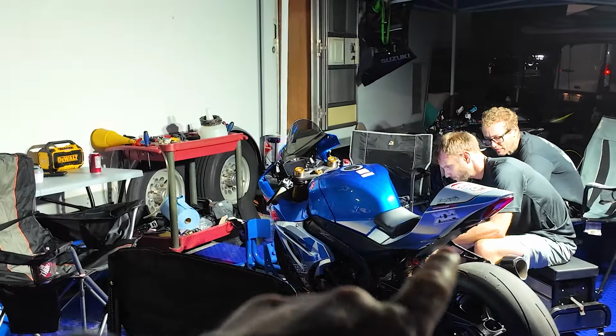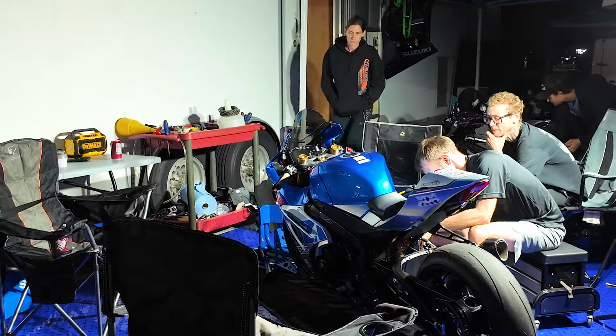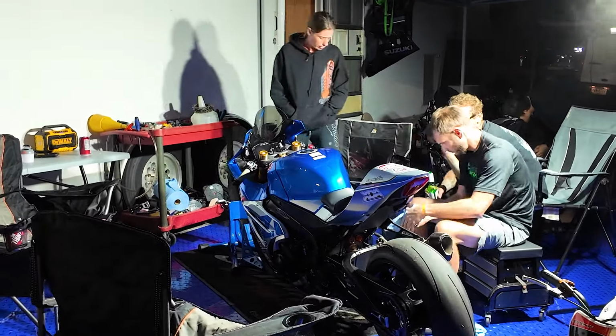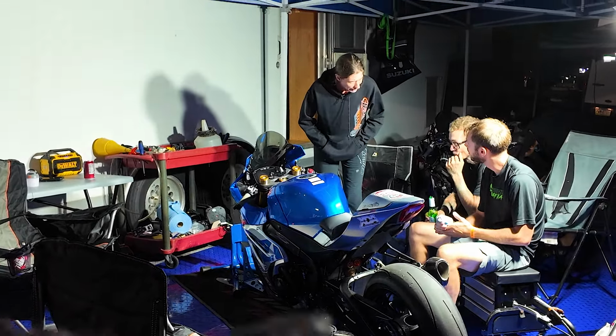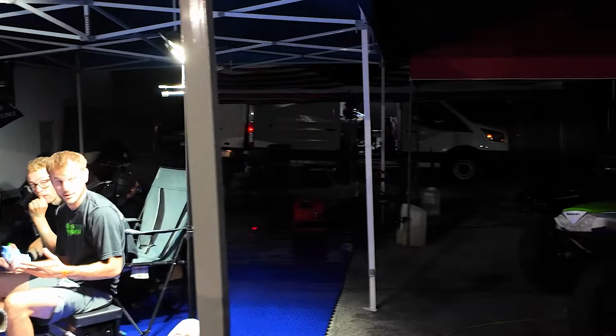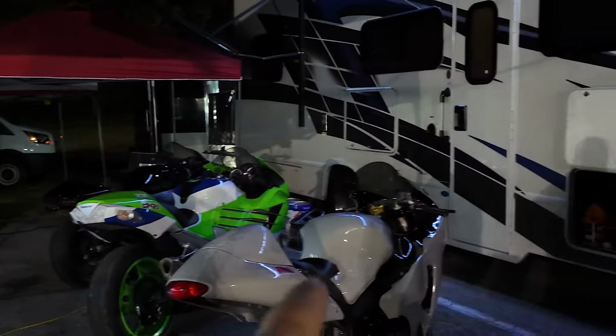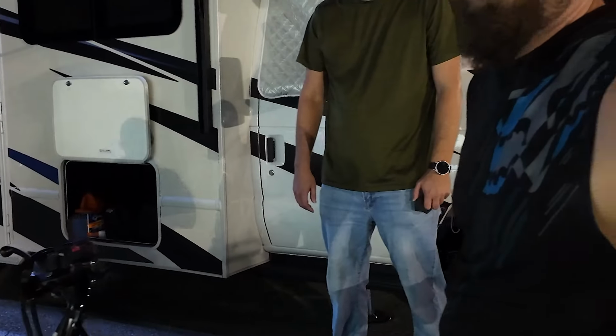So we have Sean Henson right here. He's working on his super stock Gixxer 1000. So he's checking the clutch plates, going through, measuring stack height, things like that, making sure everything looks good. We have Candace Casada. So she's riding the Real Street bike. Is she gonna compete? We are officially entering Real Street, yes.